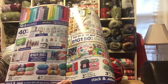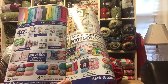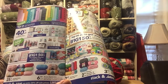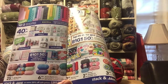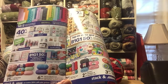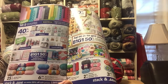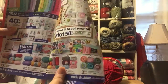If you take 3.72 times 2, that's $7.44. That doesn't even come up to the original price of $10.99. So that is excellent. So I'll be there tomorrow.